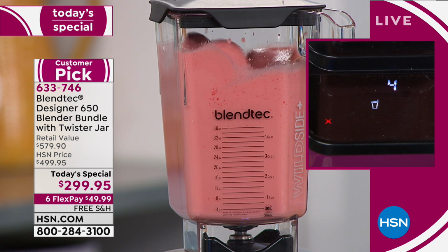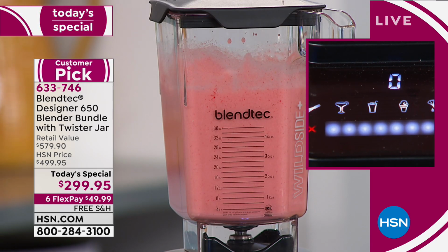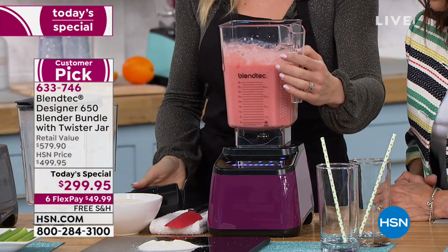No chef, no shop owner, no restaurant owner would ever get a low quality blender because they don't want to waste their time or money, and they have customers that expect perfect results.